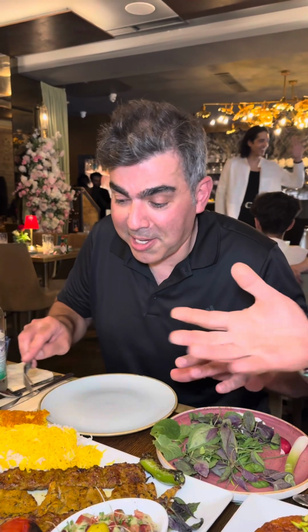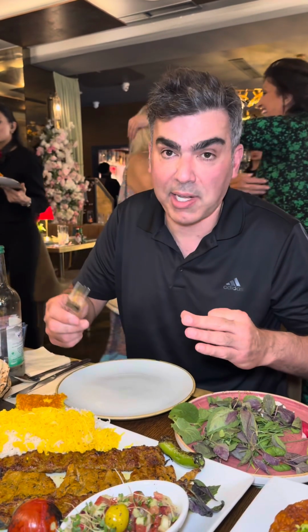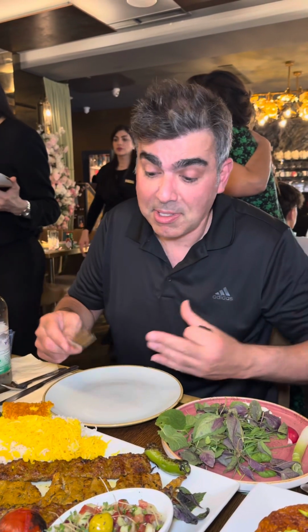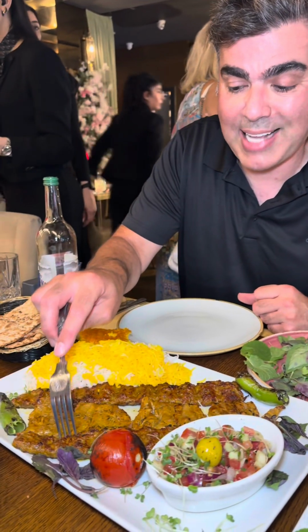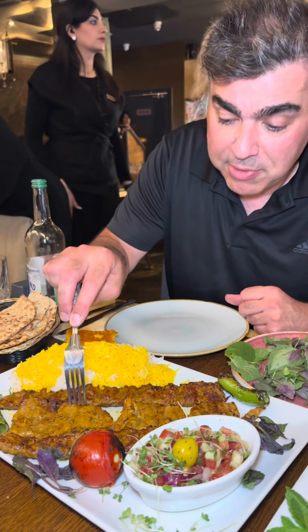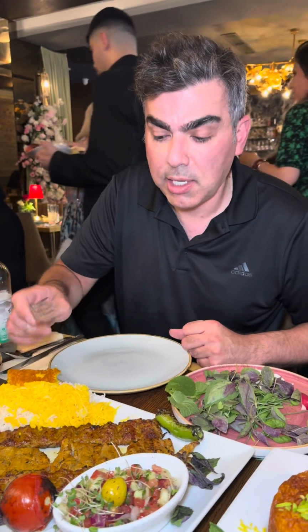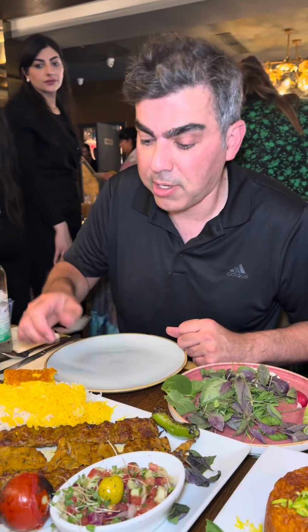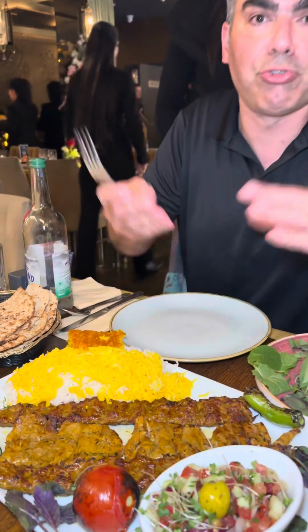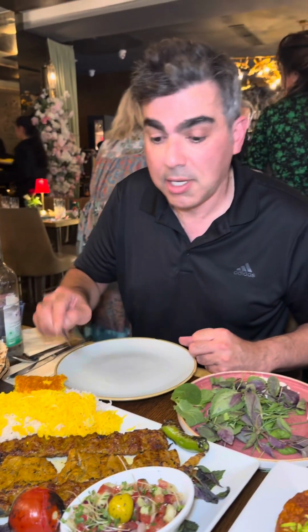So we just got like a mixed kebab dish here. This is called sultani, which basically means the king or the best. So we got lamb kebab here, which is the classic koobideh there. And then the kebab barg, which is basically lamb fillet, which is like pounded. It's really, really tender, beautifully marinated with onions and saffron. And of course the Persian rice, the jewel of Persian food is the Persian rice with saffron.